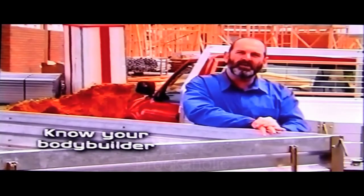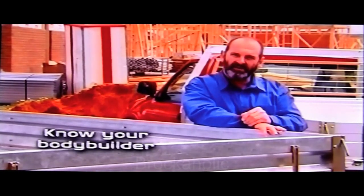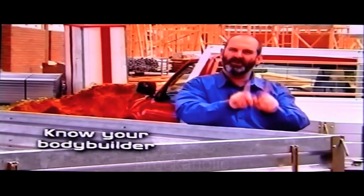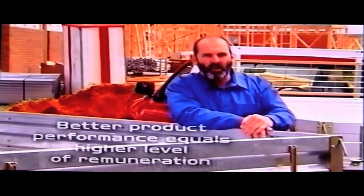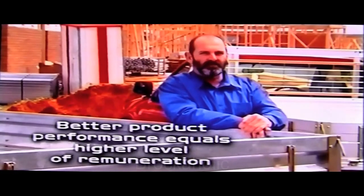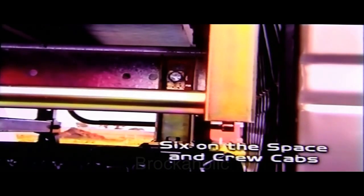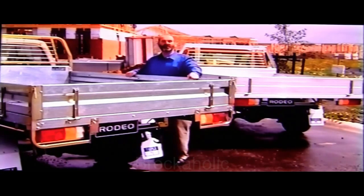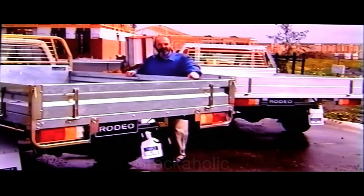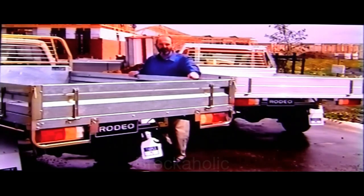Spend some time talking to your preferred bodybuilder. Get to know their product, because their product will have a big influence on the performance of your product. And the performance of your product will have a big influence on your level of remuneration. And remember, there are 8 body mounting points on a single cab Rodeo, and there's 6 on the Space and Crew cabs. Make sure your bodybuilder uses all of them. While it's easier for him to use just 4, your customer will suffer, and so will your reputation.